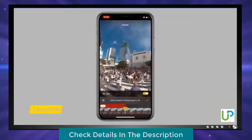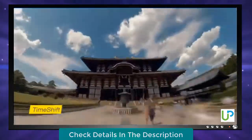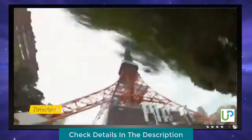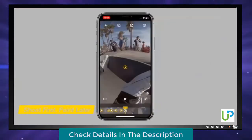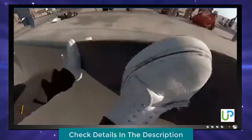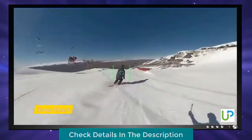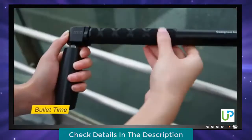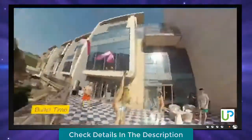This is Time Shift. Effortlessly control time and perspective. With stabilized 360, there are no limits. Mark off the best parts of your shot in any direction. The ONE X connects them with ultra-smooth camera movements. Smart Track lets you follow any subject and keep it steady in center frame. Bullet time puts you in the heart of the action. It's epic and easy.